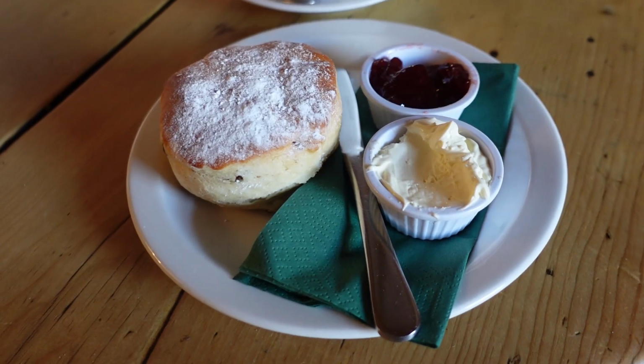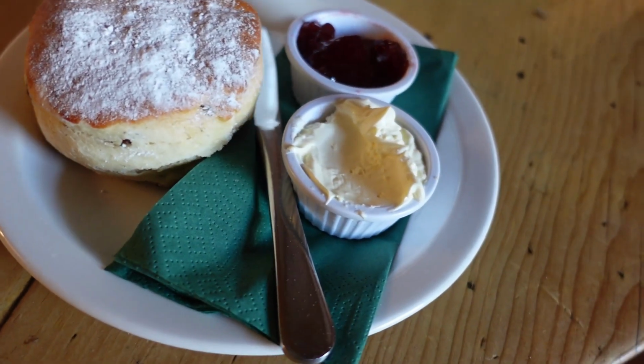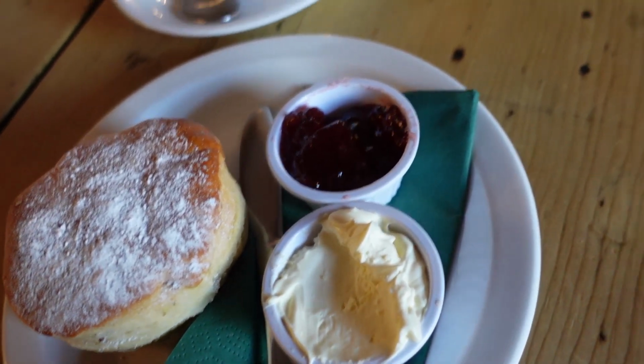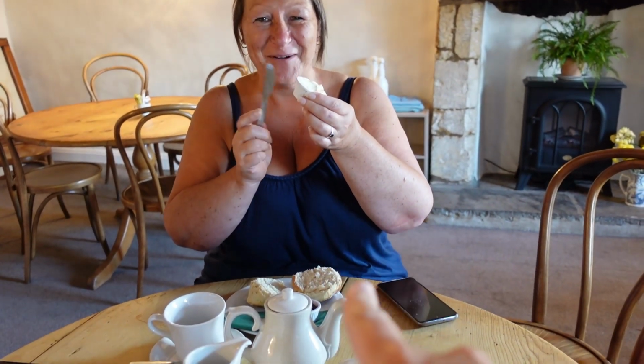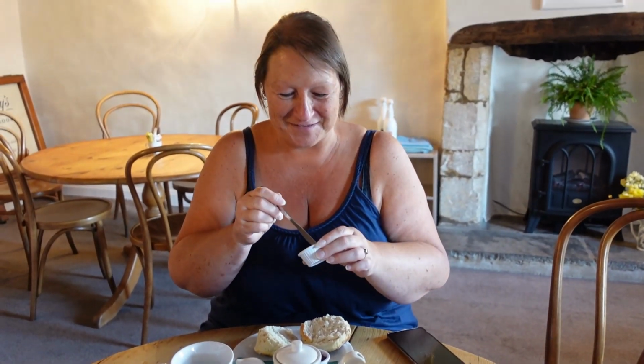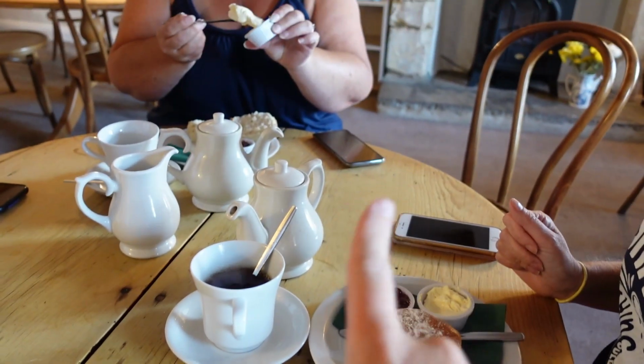The cream tea has arrived. Look at this, a fresh fruit scone, clotted cream, jam. I think we've all got the same apart from the one that's calling us to dinner. You've got a plain scone, haven't you? Yes. And then Josh has got a white Americano. I've gone for a latte, and we've got cookies. Bon appetit. Oh, so good.